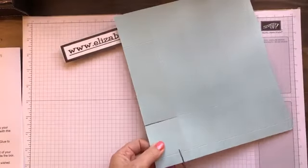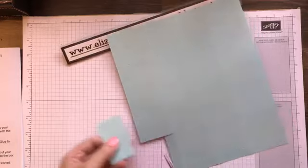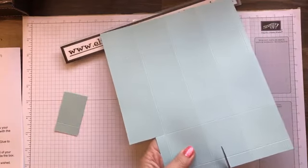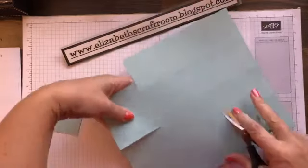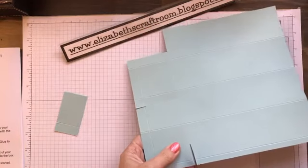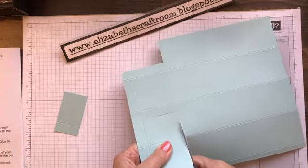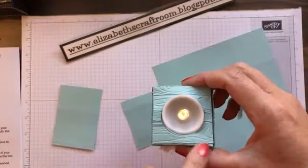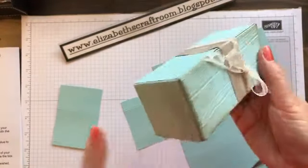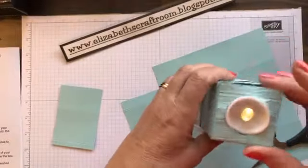But I want to cut down just a half an inch down those sides, because this is where it's going to tuck in at the top. And the reason we want to be able to open and close it at the top is we need to switch our tea light on and off. So you can't seal it in at the top. And if you have it loose at the bottom, then it's really hard to get your tea light into the right place.